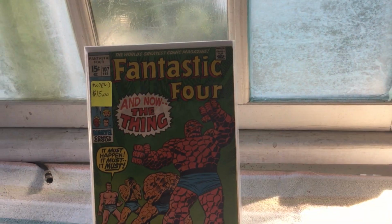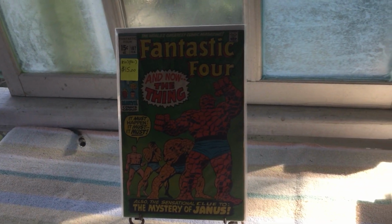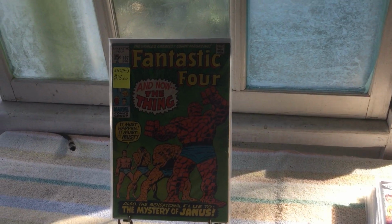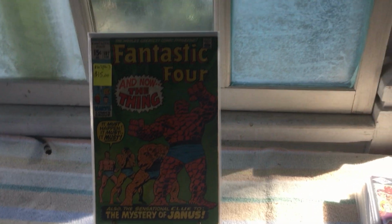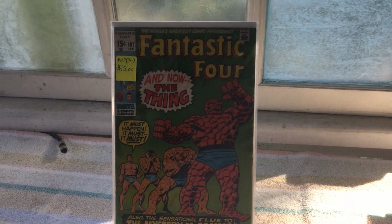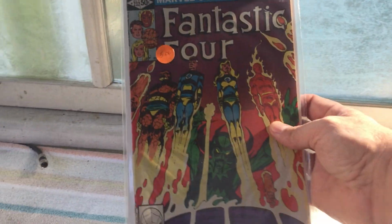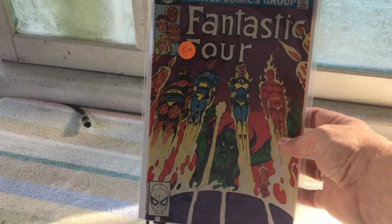He tends to grade his comics on the conservative side, which I appreciate. Often he'll call things fine or very fine minus, and all it needs a lot of times is a little pressing or whatnot to make them a much nicer book. And again, I like that. And then Fantastic Four number 232.